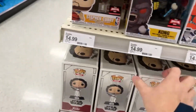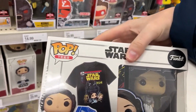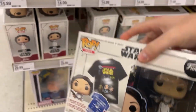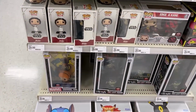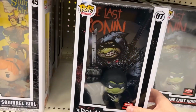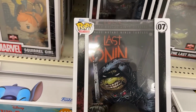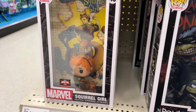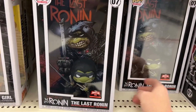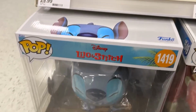A bunch of Star Wars stuff here, with one of those shirt sets. Princess Leia. Here's probably the coolest thing I'm seeing: the Last Ronin Funko Moments thing. That's pretty cool. And then you've got Squirrel Girl. They got a ton of this Last Ronin. If that gets down on clearance one day, that's a possibility.